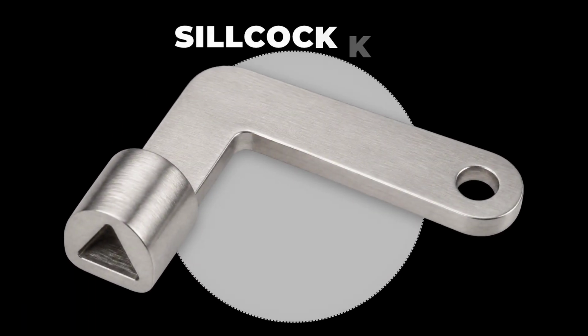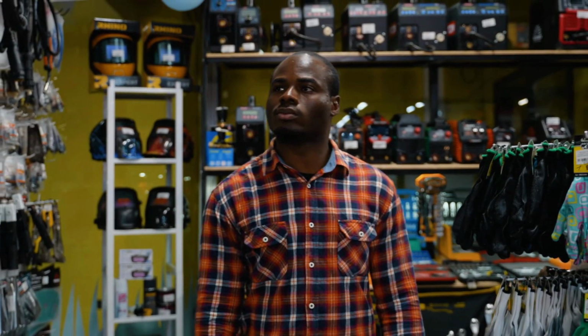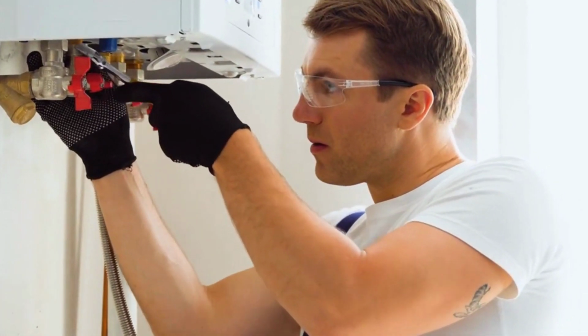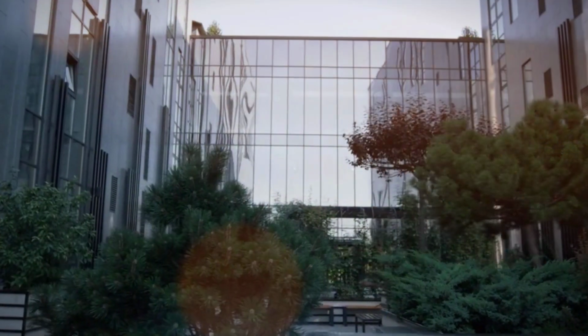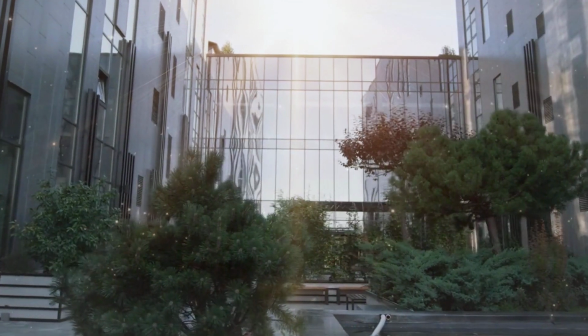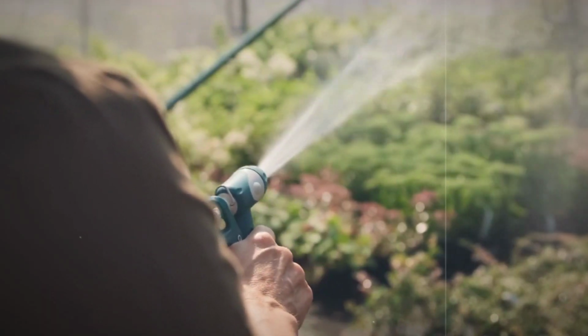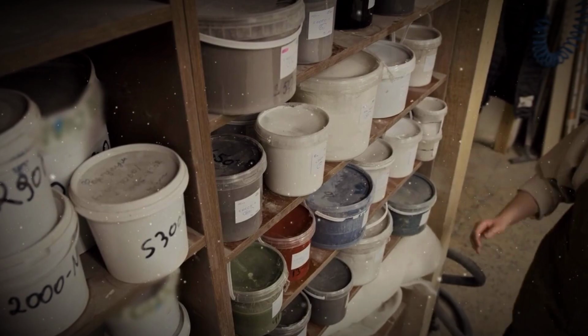The bigger one is a plain steel tool called a sillcock key, about the size of your palm, that costs around $10 at any hardware store. Maintenance workers carry it every single day, and it opens a water source that exists on nearly every commercial building in America. Thousands of them in your town alone. A source that stays full even when the power and the pressure fail. Most preppers have never even heard its name.